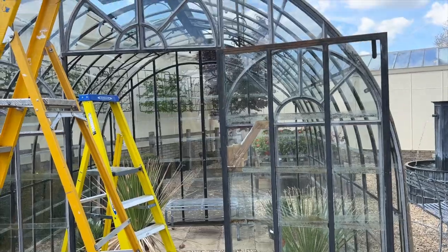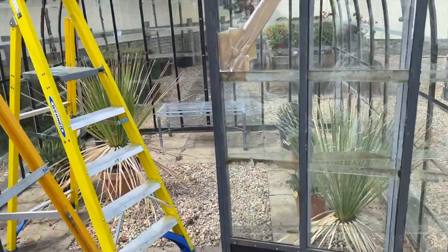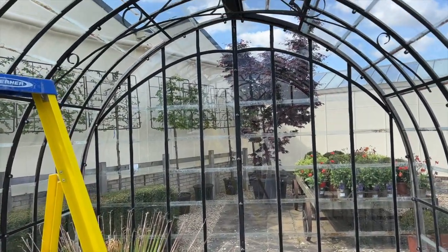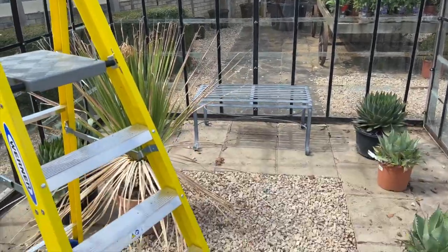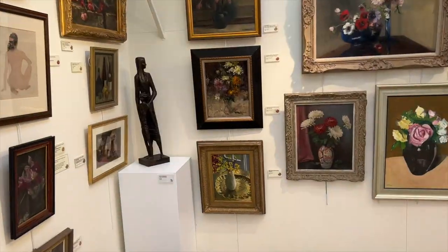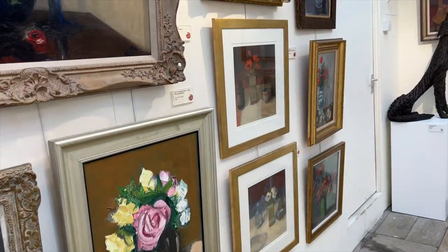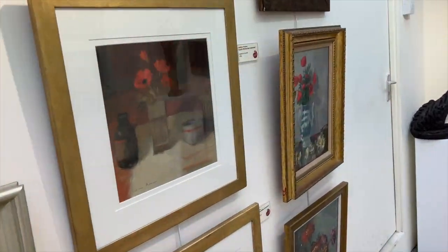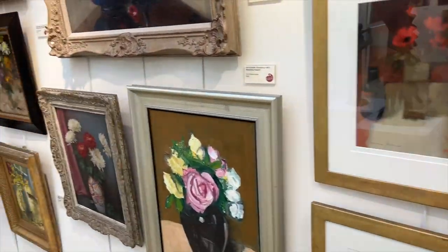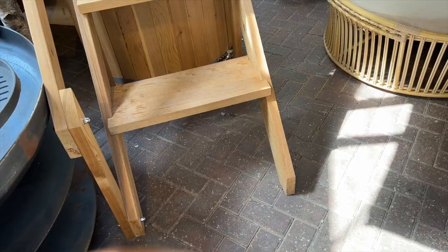We are back where it all started, and look at how beautiful this greenhouse is. The possibilities with greenhouses are endless, and this is so beautiful. It looks like a wrought iron style. Oh, I love it. They're obviously just getting it all snazzed up. Just come to check out the artwork. It always used to be very, very contemporary in here, but it looks like now they have lots of lovely still life, which is always my favorite. Whether it's modern still life or floral or traditional, I just love it.